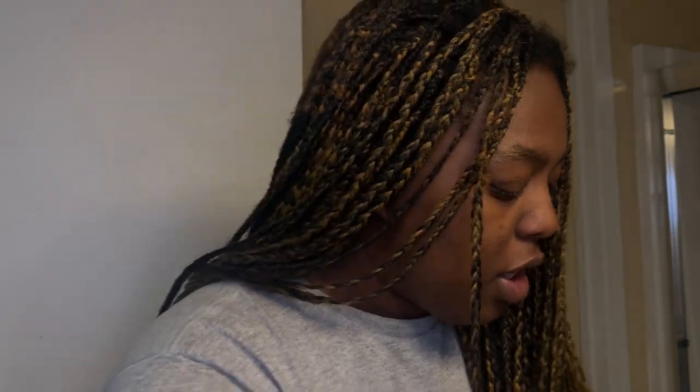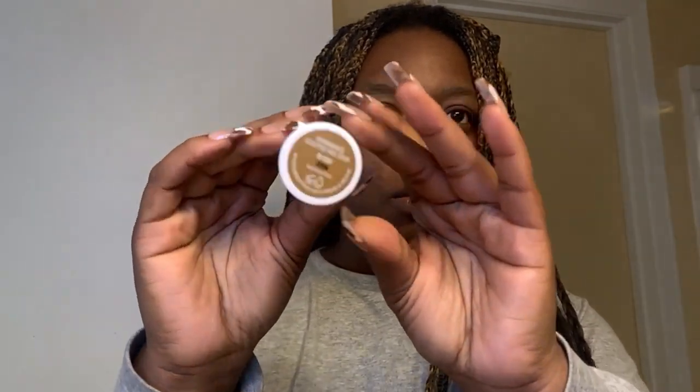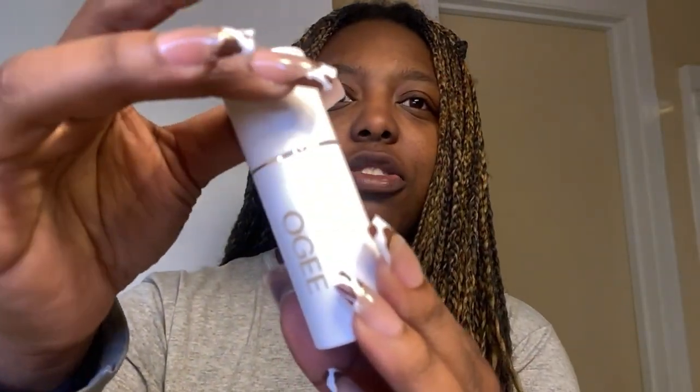It's called the Carnelian Face Stick. I want to say it's supposed to be like a little blush or whatever, but it's just the packaging for me. The next one is another blush, I think, or it might be a highlight. It's called Topaz. And then the last one in the collection is Amber. I think this is supposed to be for contour. But it's just really the packaging for me, that really does it. This is so pretty. Okay, so that's the first thing that they sent.